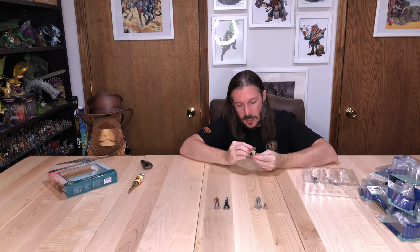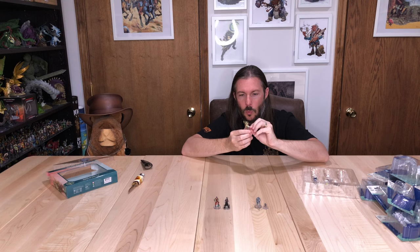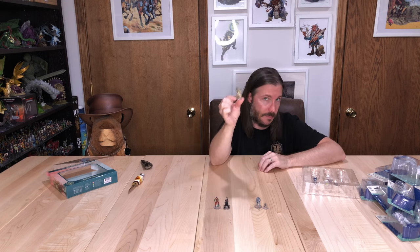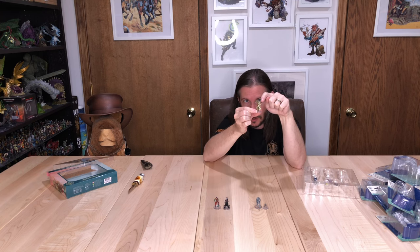Okay. This is Fern Calloway, 1 of 10. So they got Fern marked as the number one. Love Fern. That's an amazing model. I love this model. Love the use of the translucent there on the staff.